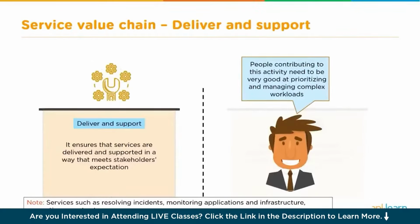This requires ensuring that services are delivered and supported in a way that meets stakeholders' expectations. As you engage on a continual basis, there is collaboration going on throughout. And also progress iteratively with feedback; you need to take that approach so that you will have feedback.